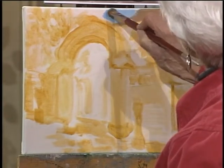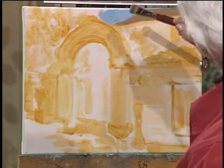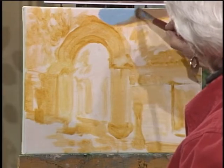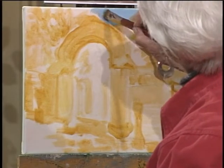Oh, now we've got a nice knocking sound. That'll drive us all crazy for the rest of the show. Here we go.